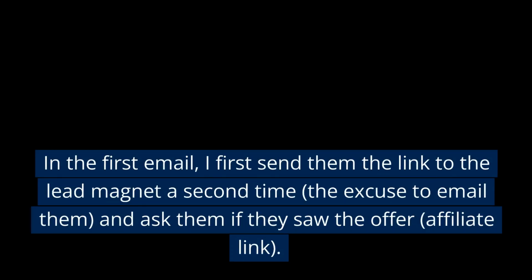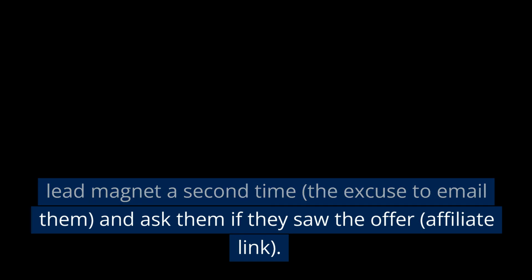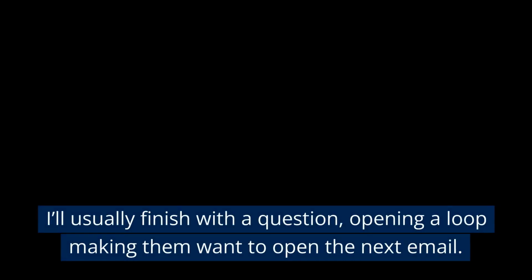Email 1: Features and logic. In the first email, I first send them the link to the lead magnet a second time, the excuse to email them, and ask them if they saw the offer, affiliate link. I then go on and give a bullet point list of why I think they should get it, as well as maybe one testimonial to give it credibility, and start easing into the emotional realm. I'll usually finish with a question, opening a loop, making them want to open the next email.